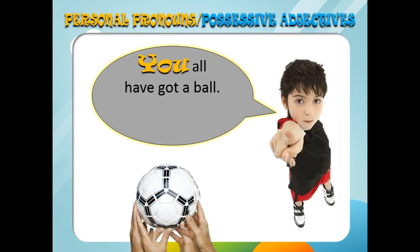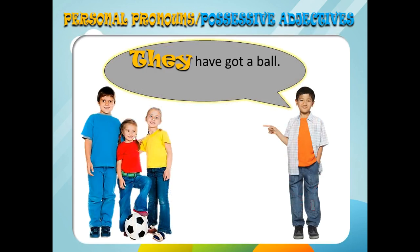Now you all have a ball. That's your ball. If I'm talking to you, but you are many people, not just one person, okay? You all have got a ball. That's your ball. They have got a ball. It's their ball. So it belongs to these kids, okay? They have got a ball, it's their ball. This ball belongs to them.